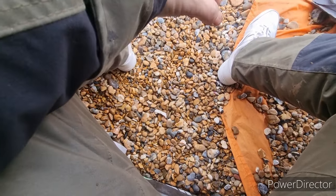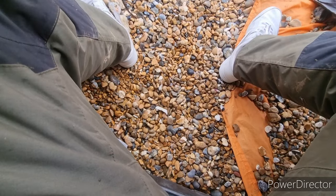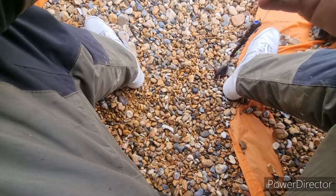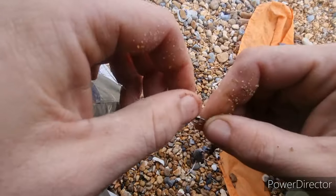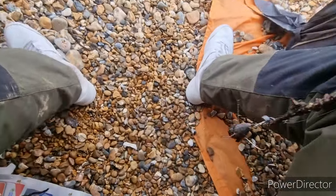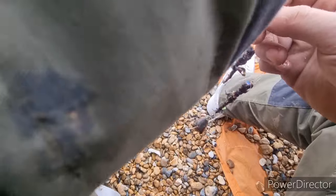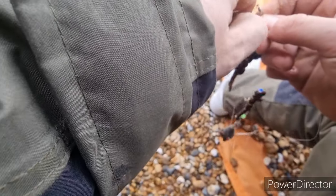So my loop rig clips on the imp, the bottom hook. I've showed this so many times, and I'm sure every channel on YouTube's probably showed this as well. So it's clipped to the imp there, and then you come down to the cascade swivel. The top hook clips to that. These are all Gavman's rigs, by the way, from Gavman Shore Rigs.